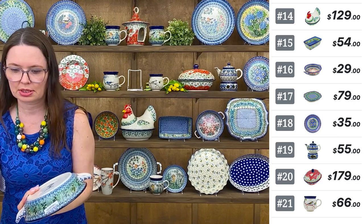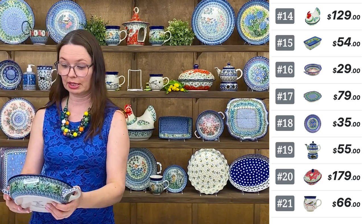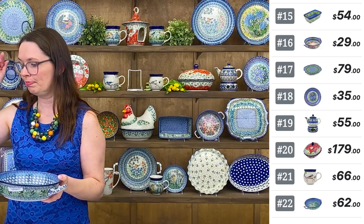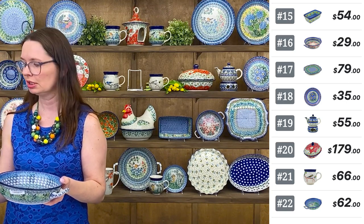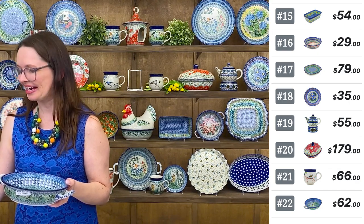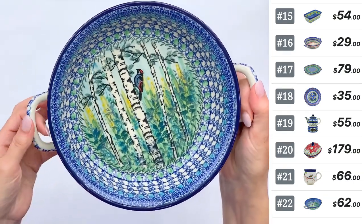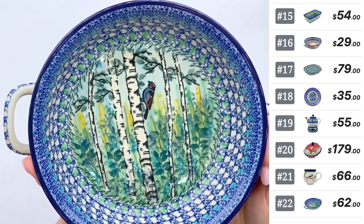This is number 22, $62. Another great pattern. This is just U4 pattern. So again, affordable price. Birch tree. Yes. Thank you. You are very, very helpful. Birch. Great looking pattern with birds sitting on a birch tree.